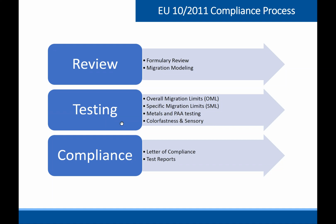The testing is done using food simulants that mimic the actual types of food that will be used with the plastic material. For example, 3% acetic acid is used to mimic acidic foods. 10% ethanol is used as a food simulant to mimic aqueous foods, and vegetable oil is used to mimic fatty foods.